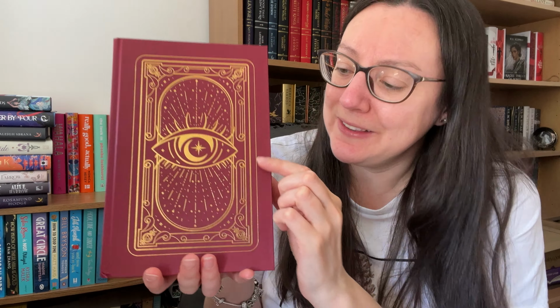I want to say about this paper as well, it's very white. I don't know why I'm thinking it's very white. Is it whiter than normal paper? I kind of feel like it is. Anyway, so that's all of the special aspects of this book. We will go through the artists because I like to give credit where credit is due. We'll talk about our thoughts. But first, let's have a look at the synopsis on this one.